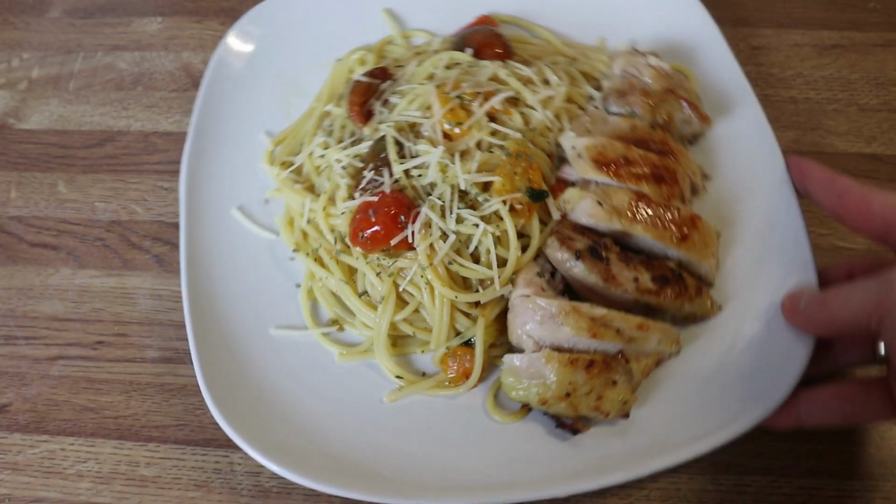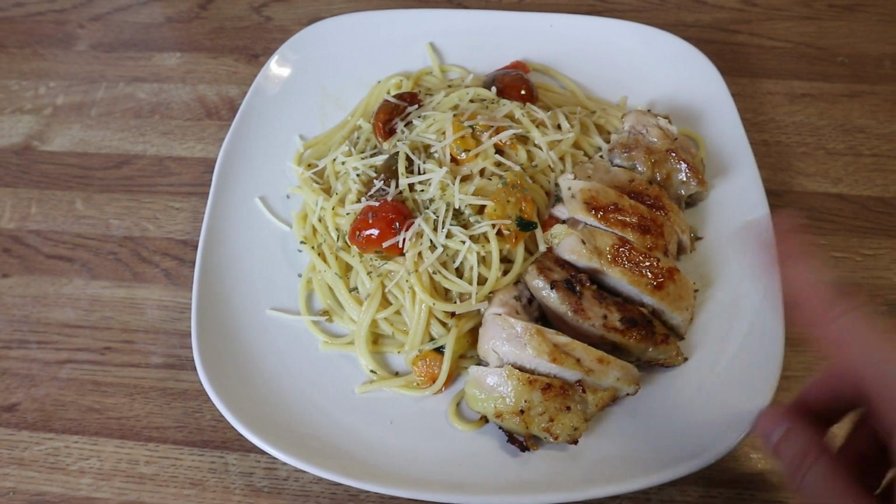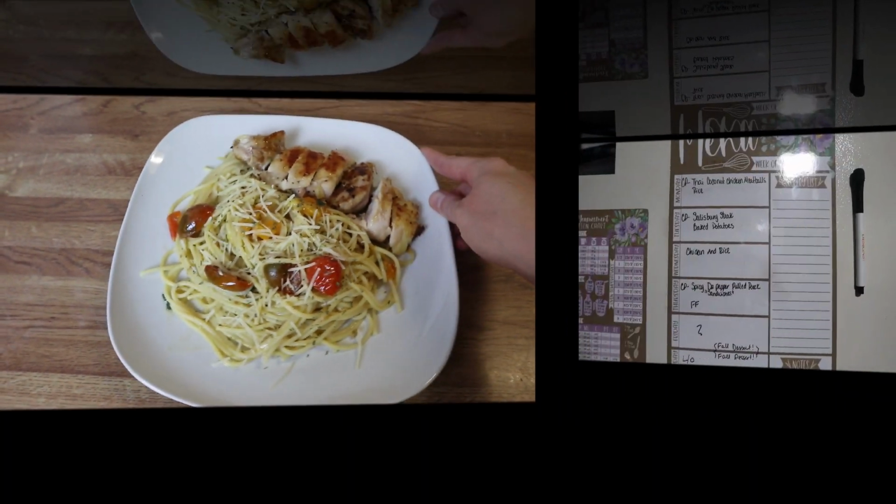Alright, here is my plate. I've just got the pasta with tomatoes here and some chicken that I've just sliced up, and that is what's for dinner tonight. Y'all, this is so good.